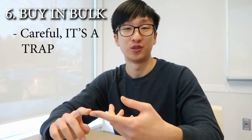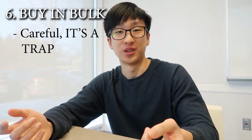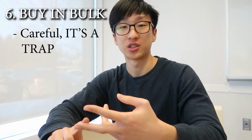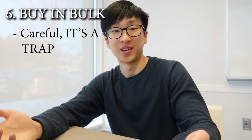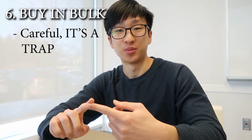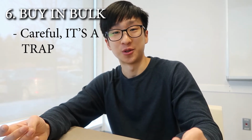Not only are you wasting food, which is not sustainable for the environment and the growing population, but you're also spending a lot of money and essentially wasting it by not eating the food that you buy. So there has to be a balance between buying in bulk and buying too much food. So keep that in mind.